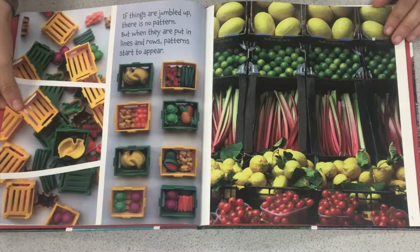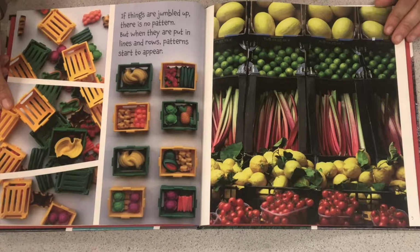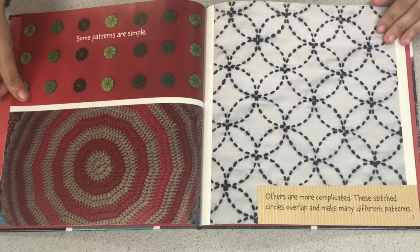If things are jumbled up, there is no pattern, but when they are put in lines and rows, patterns start to appear. Some patterns are simple, others are more complicated. These stitched circles overlap and make many different patterns.